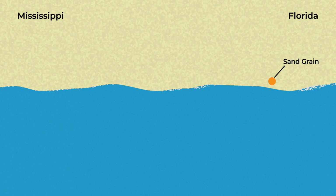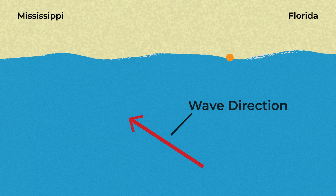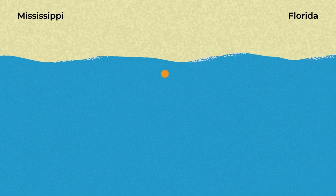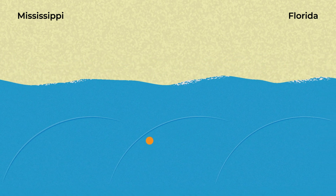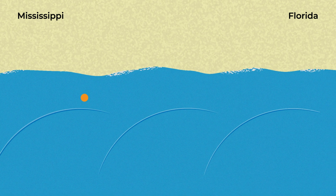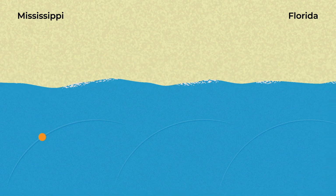Waves are always there. Sometimes they're bigger, sometimes they're smaller. And sometimes they're breaking in from the left and driving sand to the right, and sometimes they're breaking from the right and driving sand to the left. But over the long term, most of the sand moves to the right as you stand on a beach in Alabama. In other words, it's moving from Florida to Mississippi. And that's the natural sand sharing system that is part of the barrier island.